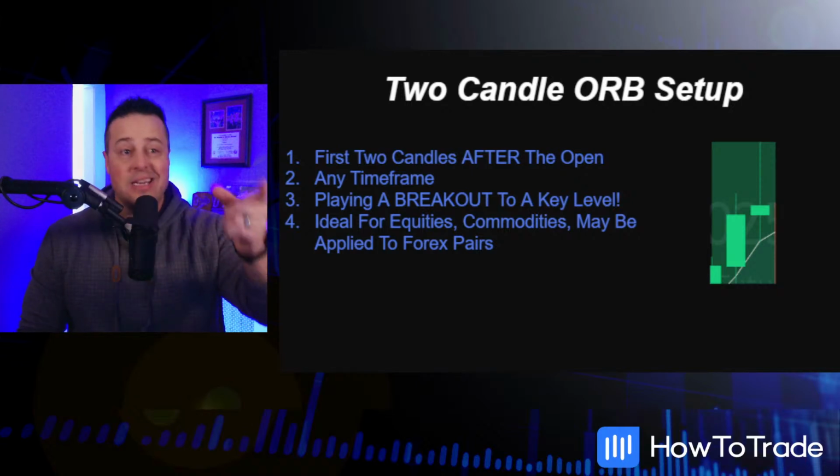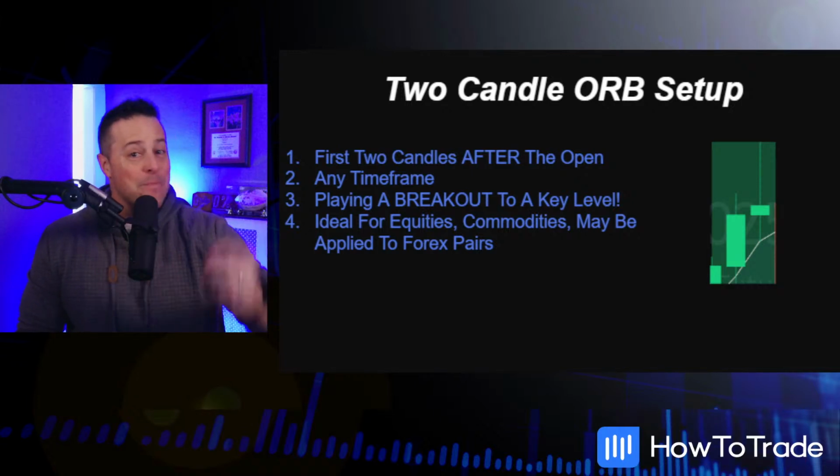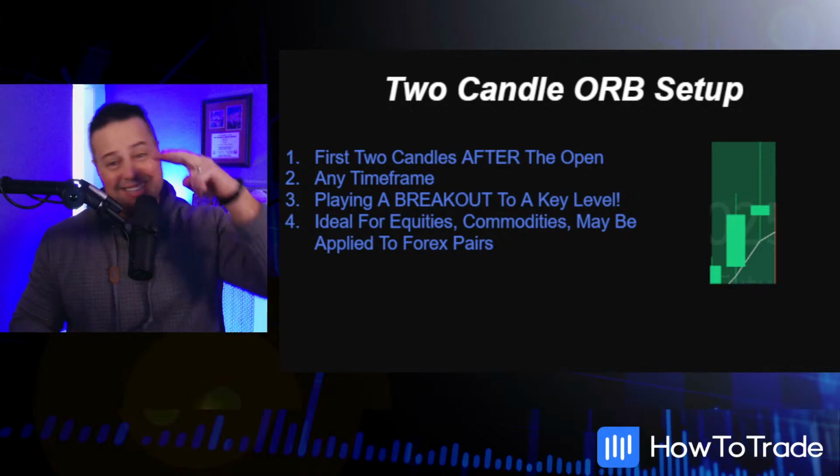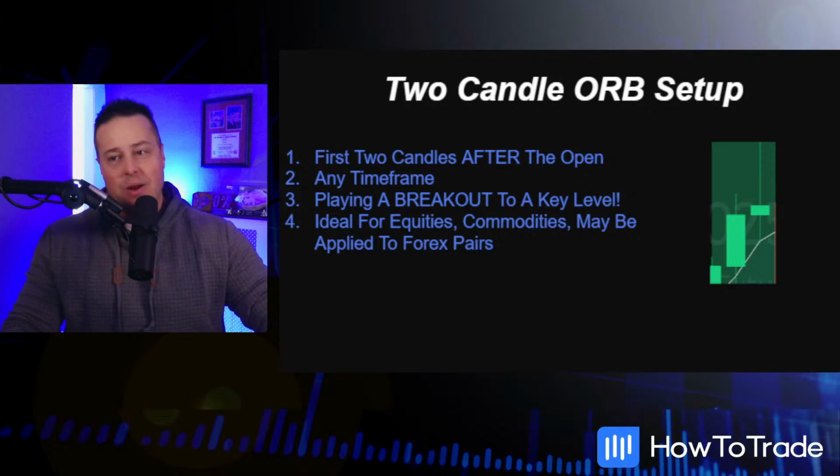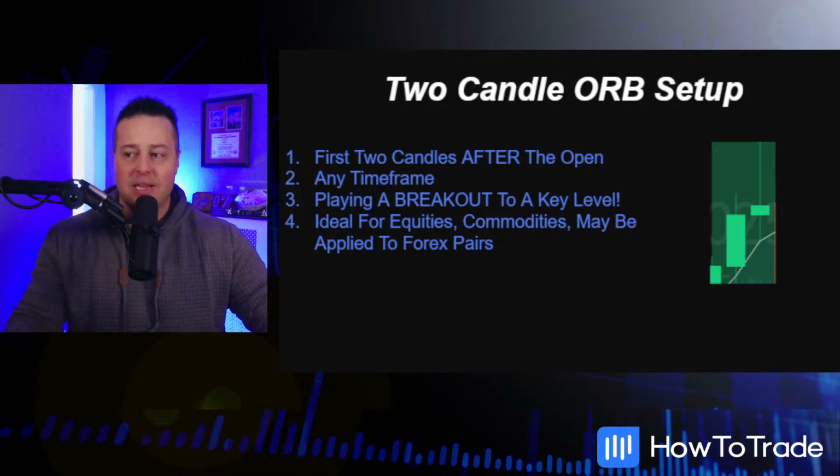Well, AI doesn't need to help us do the 2-candle ORB. It doesn't need to. We can just use our eyes to see and identify it. And really the big thing to your success is going to be choosing great time frames and also really applying these to markets that have the potential to break. And I'm going to show you how to do that right now.